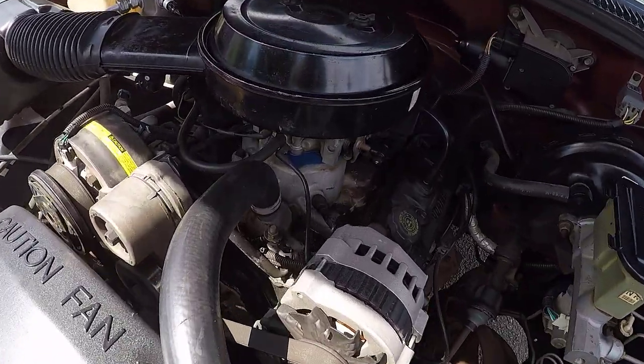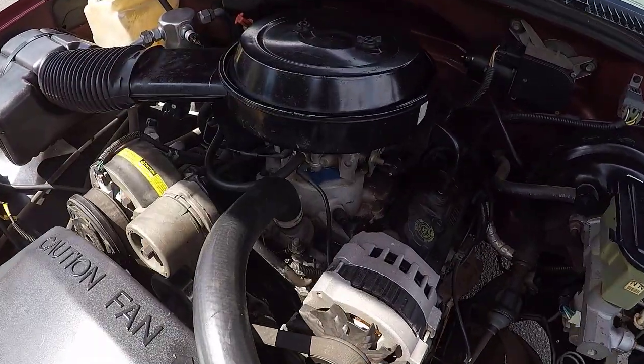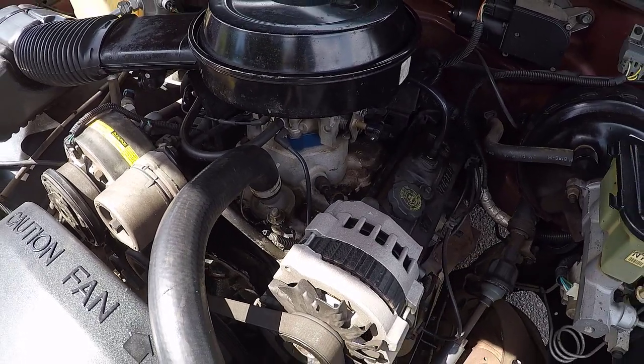And like I said, since driving this truck around after I put this stuff in, I drove it around for a couple hours immediately, and so far, it's not leaking any oil.